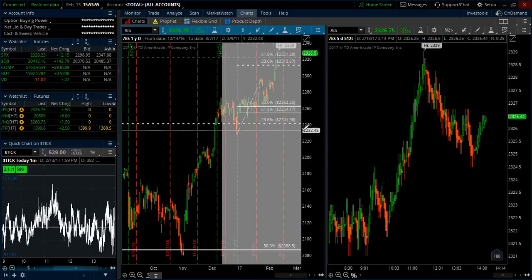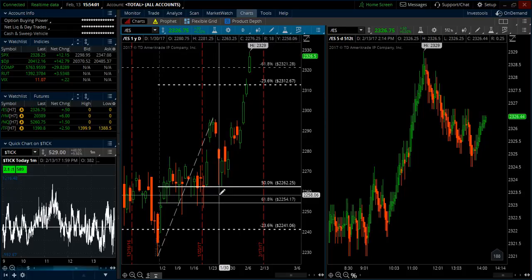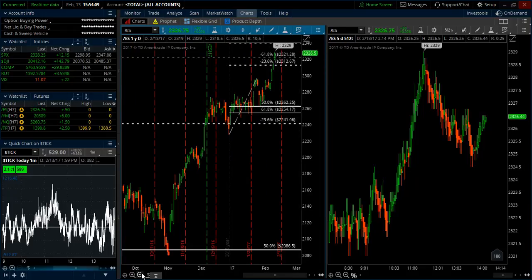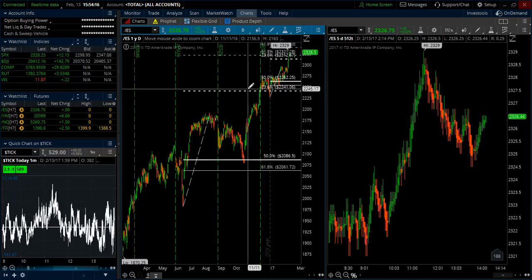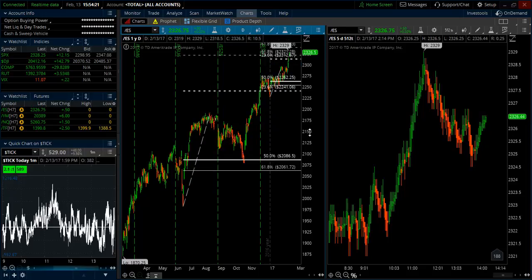First off, in the last 4 days we have broken out and reached our targets, both of the most recent 50% retracement to 2262.25 that had a target at 2312, and then all the way back down here at 2086, that had a negative 61.8, all the way up here at the 2320 level.